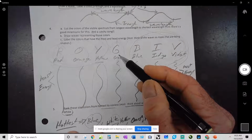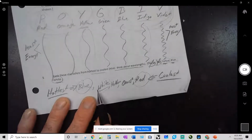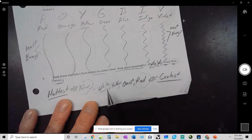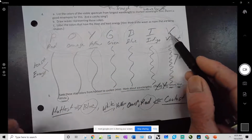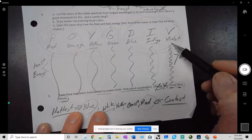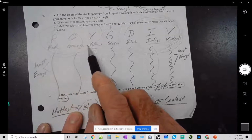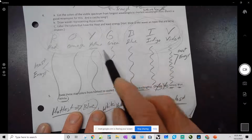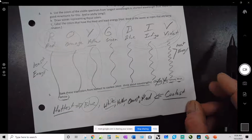If we mix all the colors of light together, what color do we get? White. So that's why you don't see a green star on here. There are red stars at this end of the heat spectrum and blue stars at that end. And as you move across, they go red, orange, yellow, and then whitish in here. And then these all, we just lump them all together and call them blue. I don't really know why.